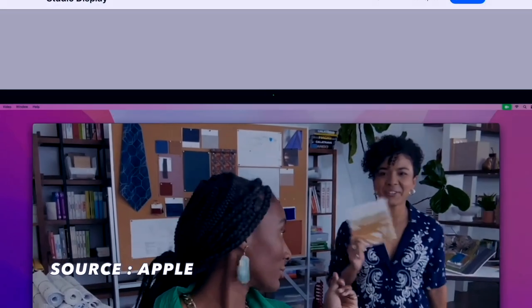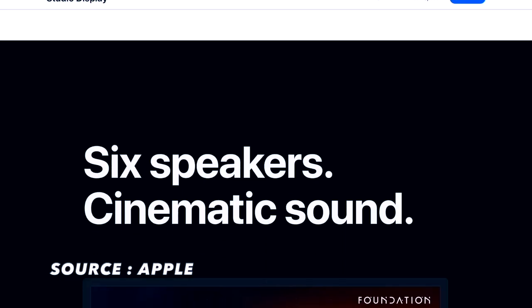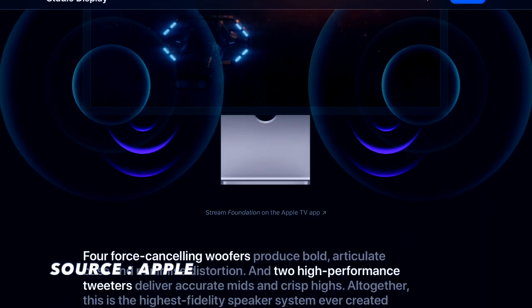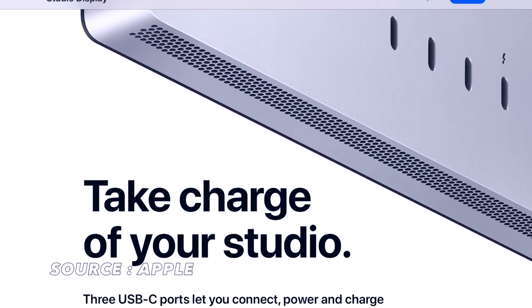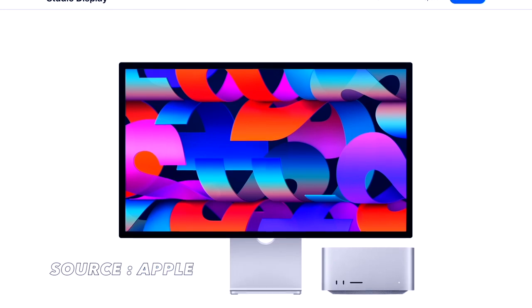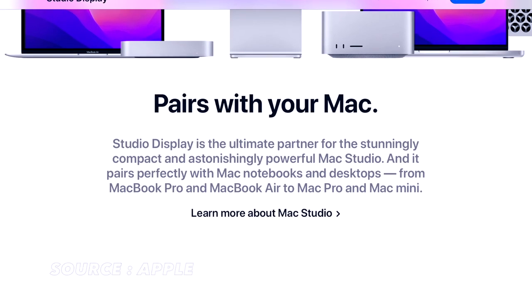Standard glass price starts from Australian dollar 2499 only, whereas nano-textured glass price will start from Australian dollar 2999 only, and they will be available from 18 March, but they are already ready for pre-order. At last, let's talk about Mac Studio.